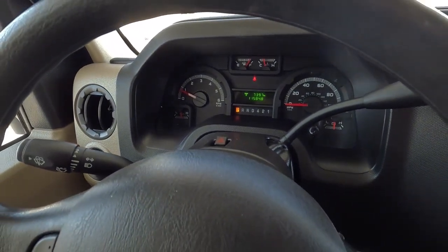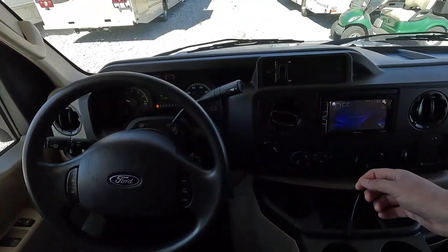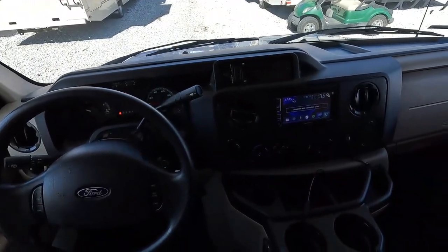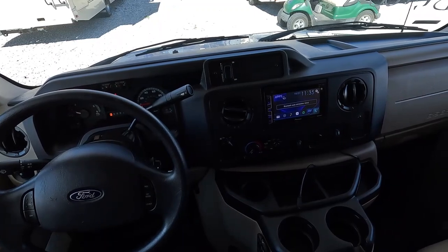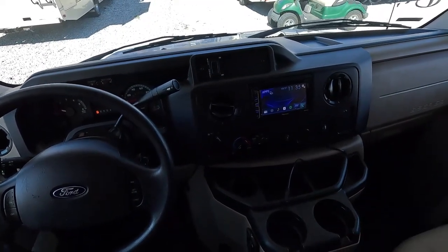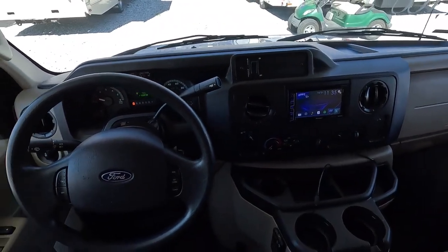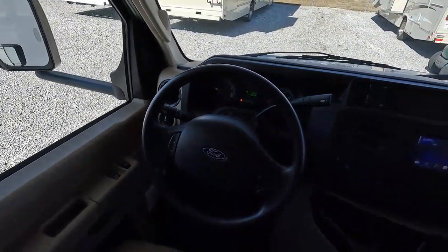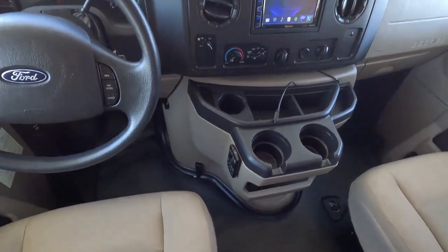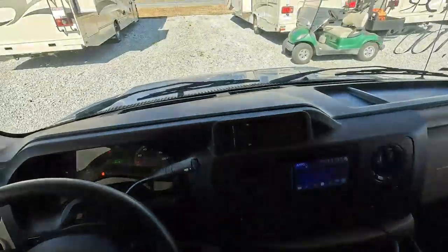11,584 miles, no check engine lights, no warning lights. Does have a backup camera. It works great. I used it earlier when I brought it out of the spot. There's Bluetooth, and of course you can hook up your navigation and all that through your stereo and your Bluetooth on your phone. Dash air is ice cold, tilt cruise. You got all the goodies up here. Power windows, power locks, and somebody's got a remote control for the stereo, Velcro taped right there, so I guess that's a pretty convenient spot.